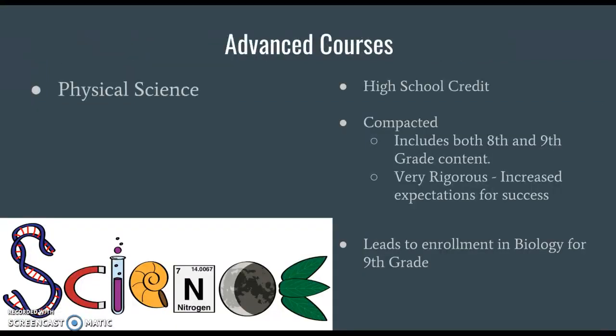In talking about our advanced courses, we'll start with advanced physical science. This is a course that does give a student high school credit, meaning that the course will be listed on their high school transcript moving into 9th grade. This class is a very rigorous course, has high expectations, and is compacted, meaning that it is including both 8th grade and 9th grade content.